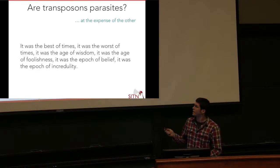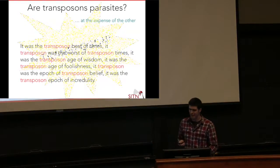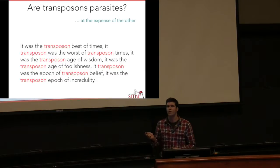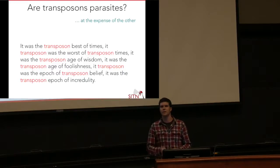Now transposon comes to town. Bam! Transposon. What are you left with? It was the transposon best of times. Transposon was the transposon or worst of times. I can't even read it, right? So the meaning of this sentence is compromised by the insertion of these transposons.